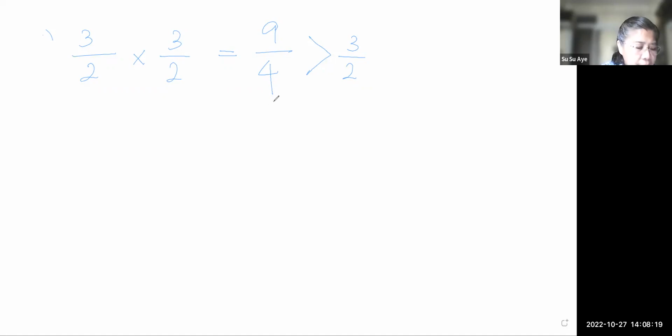Number six. This is Razi's homework. Razi's homework: I eat 1x4 of pizza. My brother eats 2x3 of what is left. What is left? Underline.